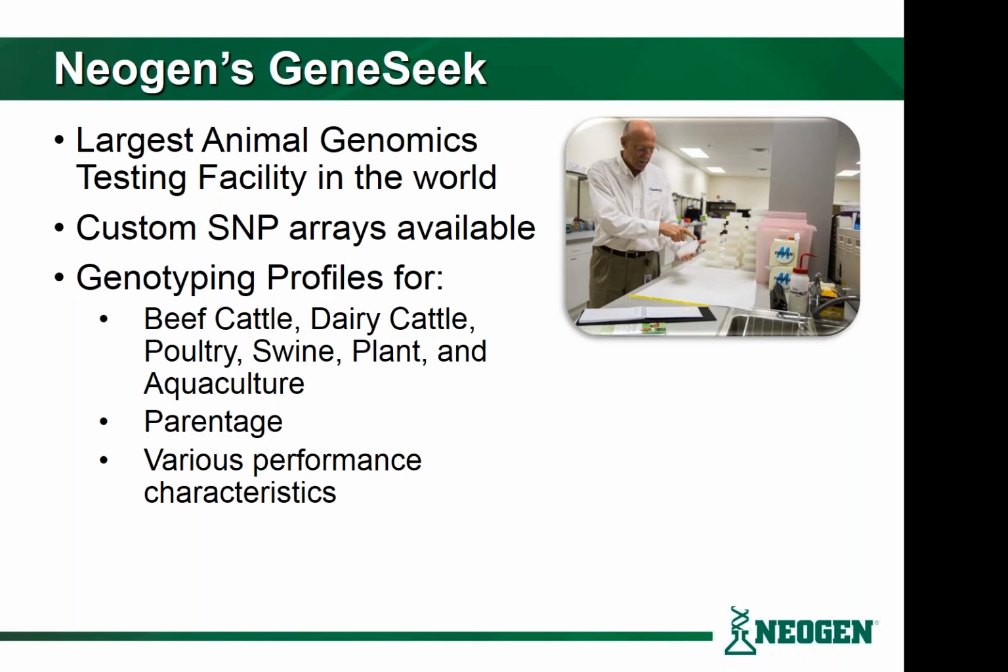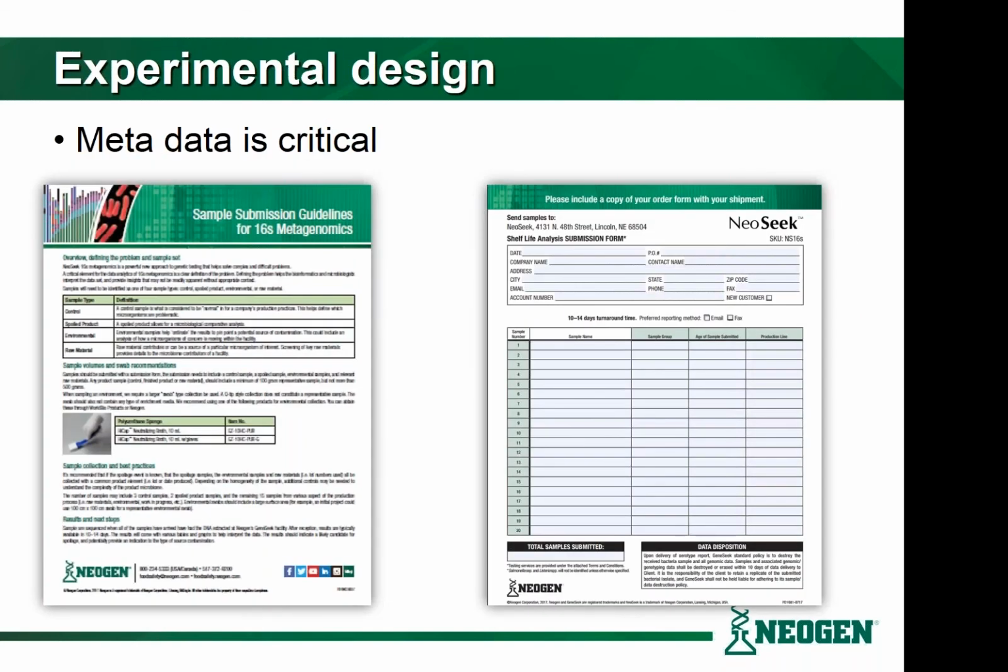So I know I said this earlier before, but these are being run at our NeoSeek facility. It's in Lincoln, Nebraska. It's actually the largest animal genomics facility in the world. This is where all the genotyping is done for a lot of the livestock. We do parentage and other various performance characteristics. If you're ever in Lincoln, Nebraska, feel free to stop by. We'd love to have you. And it's a wonderful facility to see a lot of this, the application of genomics for the improved efficiency of the food supply chain.